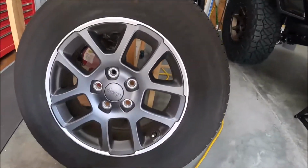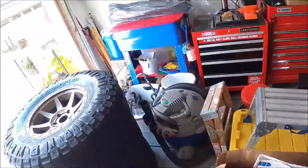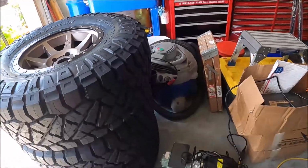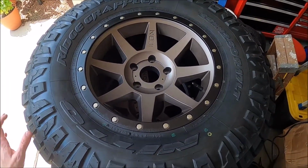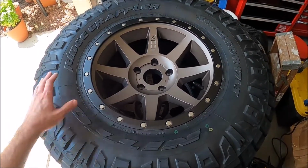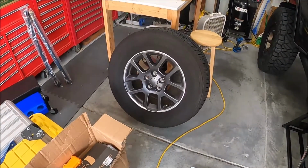Okay, I thought it might be an interesting comparison to see the weight difference between the stock tires from the Overland, which are a 255/70/18, hopefully you can see those, and we'll compare that with the 35x12.50 Nitto Ridge Grapplers on Icon Rebound wheels. These are 17 by 8.5 wheels. I can tell you these things are heavy, but let's see the weight comparison.